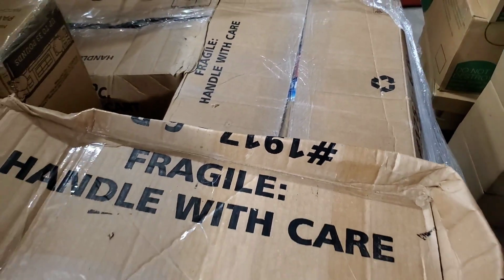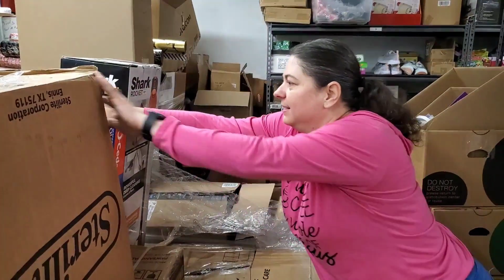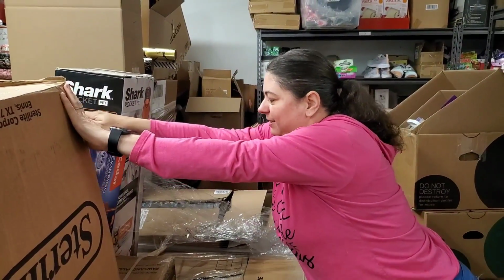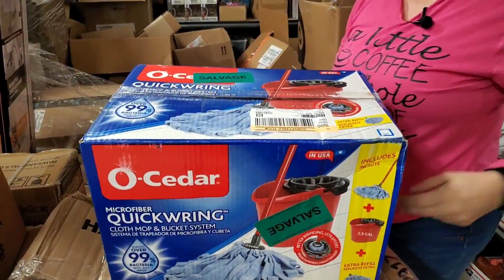Big stuff on this pallet. I think these are HBA on the bottom. Oh, that would be awesome if these were HBA. All right. They're going to be taped, Heather. I know. Oh, okay. Came off just fine. So here is a mop and bucket.